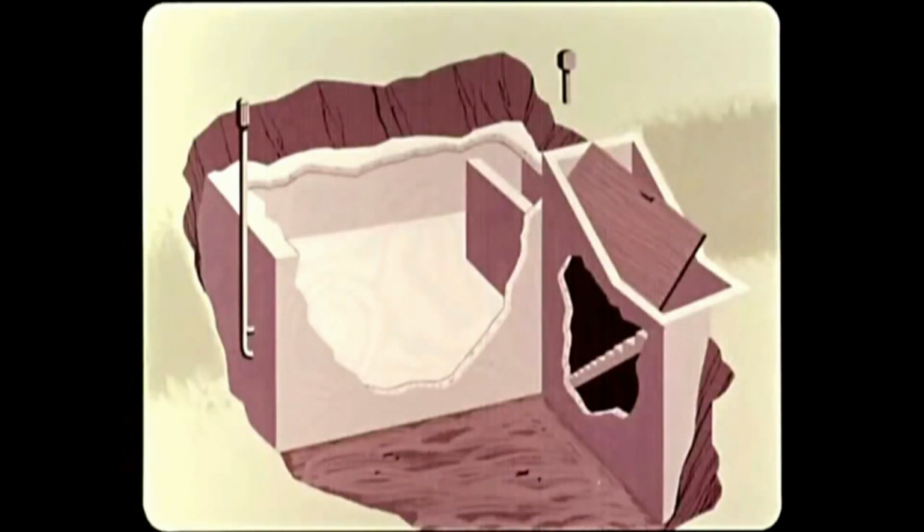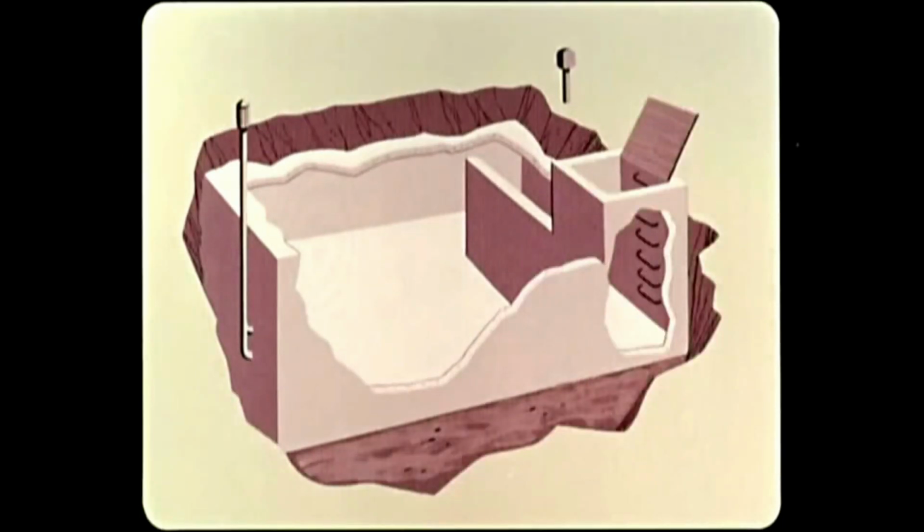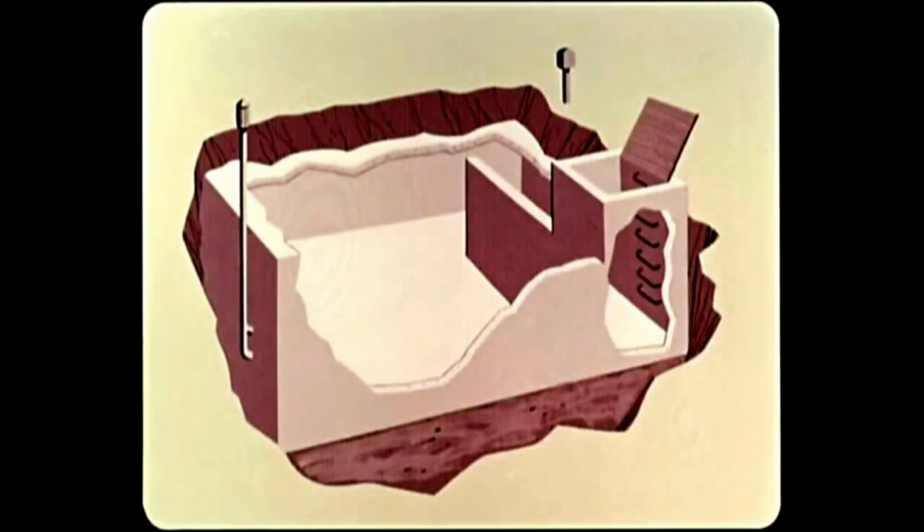Number 4, the underground concrete shelter can be built by a contractor for about $1,000 to $1,500, depending upon the type of entrance used. Plans are designed so that it can have either a stairway entrance, such as is shown here, or a hatchway entrance. The shelter can be built with the roof at ground level and mounded over with earth, or it can be built below ground level or into an embankment.